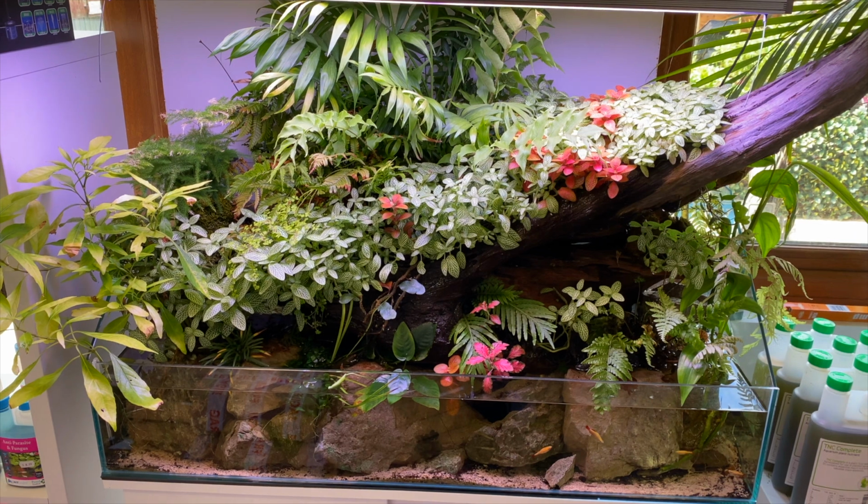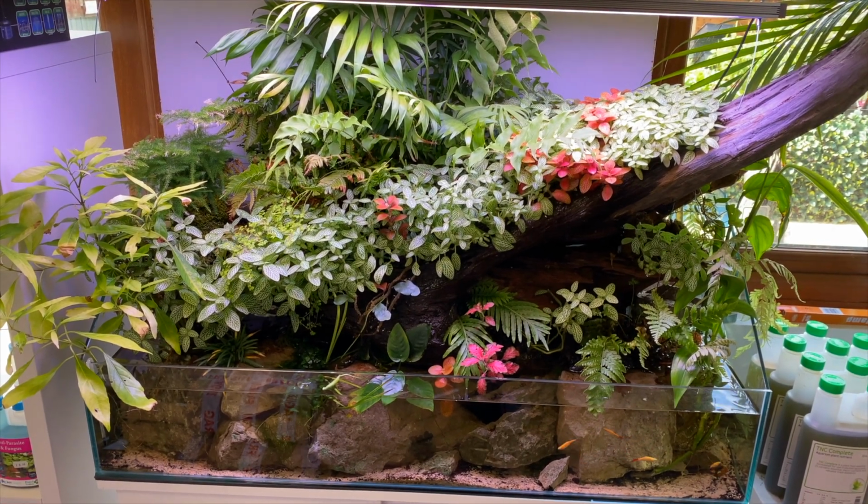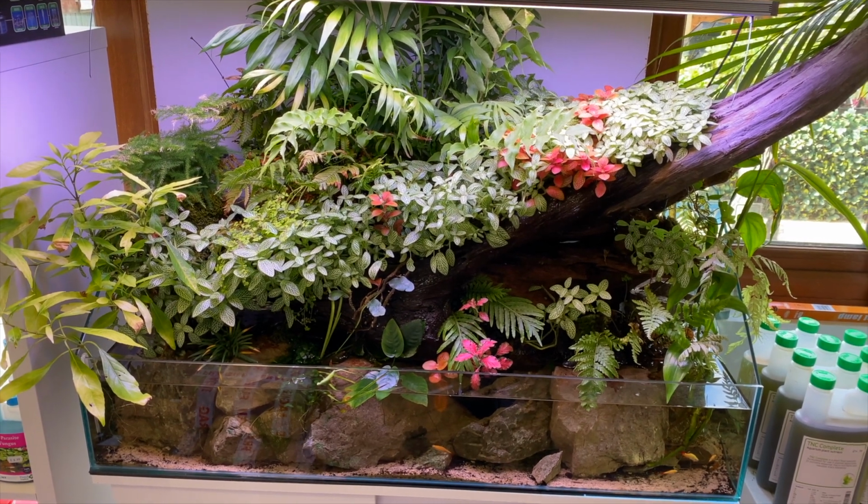Usually near the edge of the river you'll see plant growth. And this scape tries to replicate something like that by having plants growing over the top of the aquarium. So I think this setup's a really good example of something you might see in nature. It's kind of like a cross section of a riverbed.